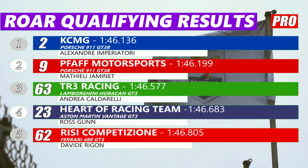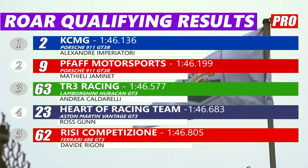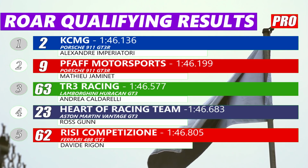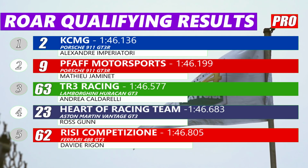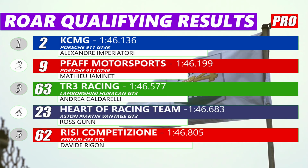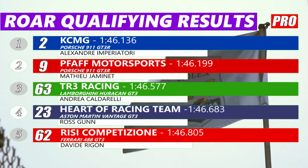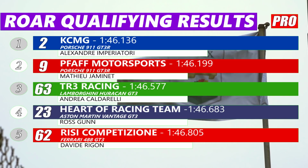GTD Pro, KCMG Porsche on the pole position with a driver whose name is very hard for me to say, so I won't try it today. FAF Racing Porsche in 2nd. Lamborghini, the green one, which is the pro car, in 3rd. That car's been fast, or at least shown that it's been fast.